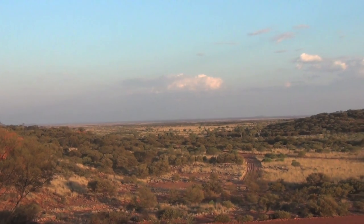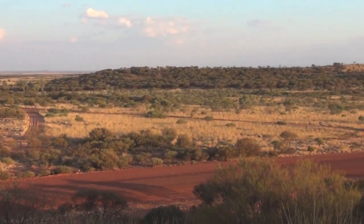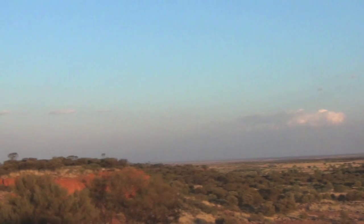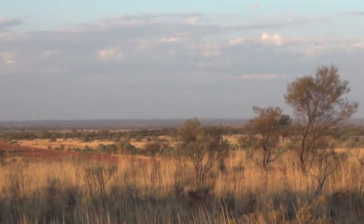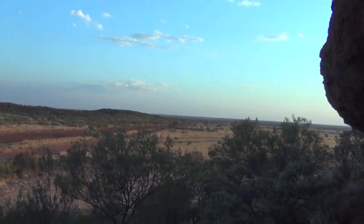So I've just climbed this hill in remote Western Australia. The scenery is amazing as far as the eye can see, all around, distances to the horizon. Very beautiful. I'm in this nice cave with a beautiful view.